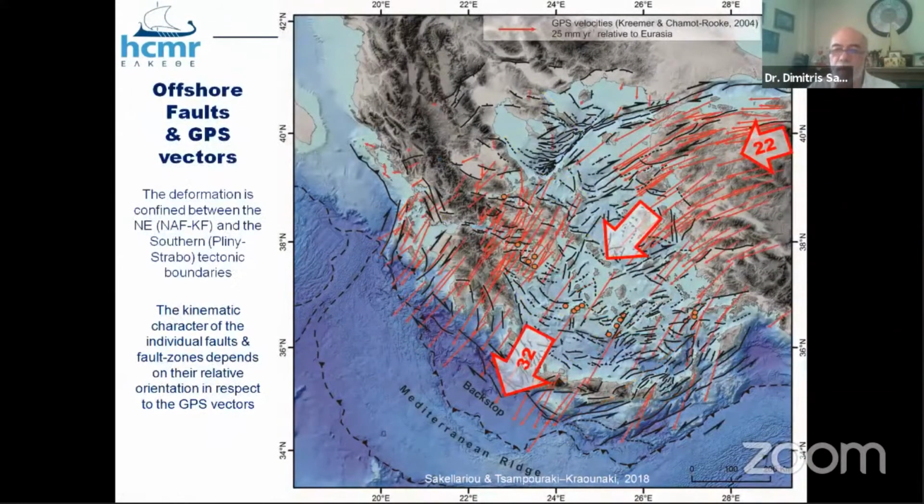Well, if we superimpose the GPS vectors and the faults that we have mapped, then we can start thinking about the relationship between the strike of the faults and the direction of stretching. We propose that the angular relationship between the strike of the fault and the direction of stretching may be responsible for the kinematic character of the faults. So we propose that faults which strike parallel or subparallel to the stretching direction should display mostly horizontal component, while faults which are at a high angle to the stretching direction should display mostly vertical component.